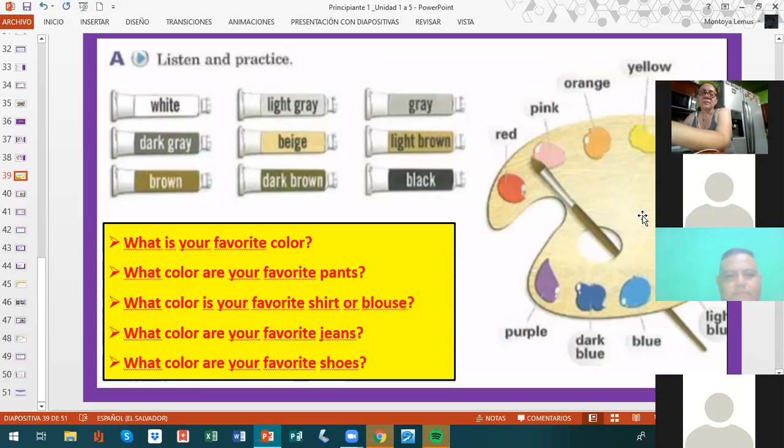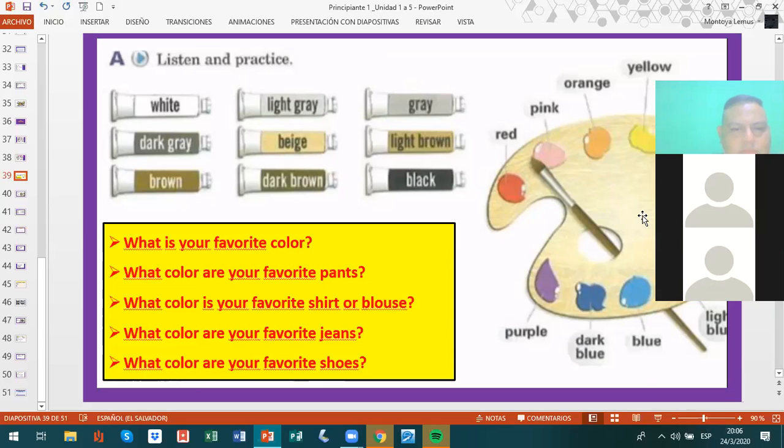Floricelda, what color are your favorite shoes? My favorite shoes are black and white. Okay, my favorite shoes are black and white. Okay, very good.